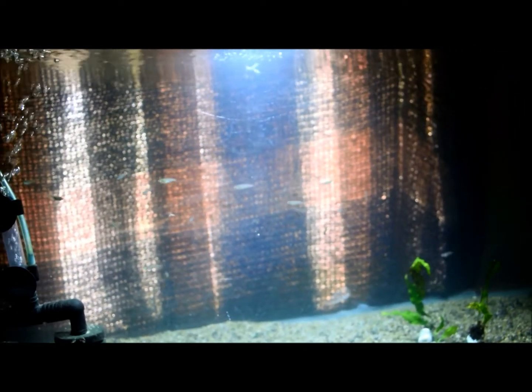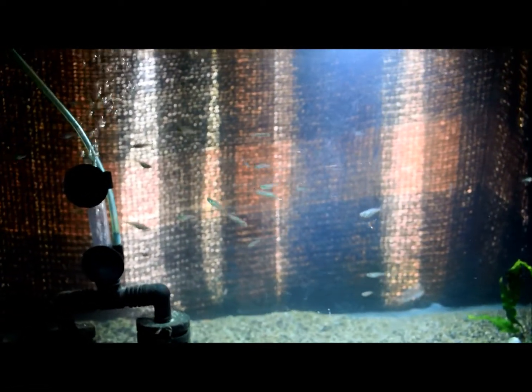But right now we got in here some rainbow fry. Some of them are starting to show a little color. I don't think we'll ever see it on camera, but they're doing pretty good in here. You can start to see they're getting eggs. This little tank is scratched up.